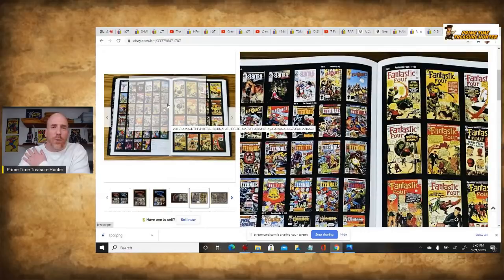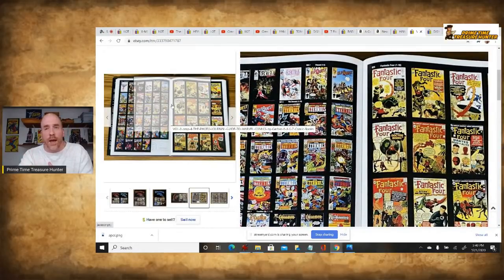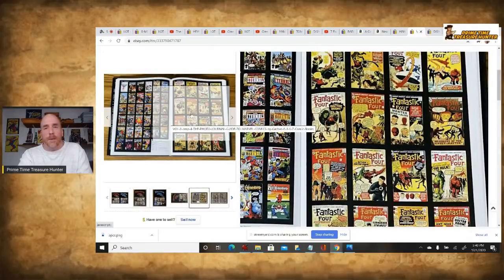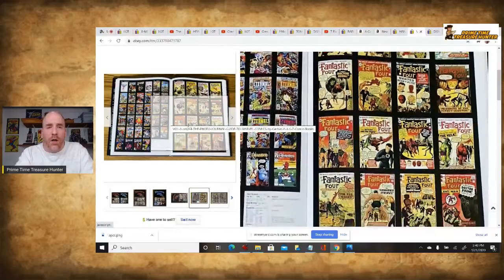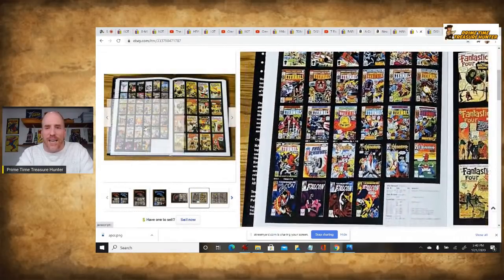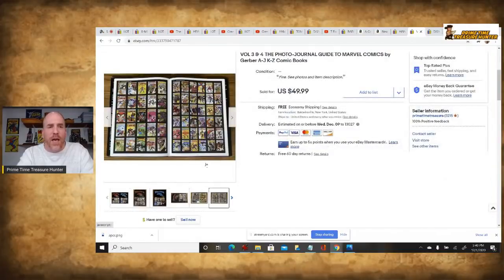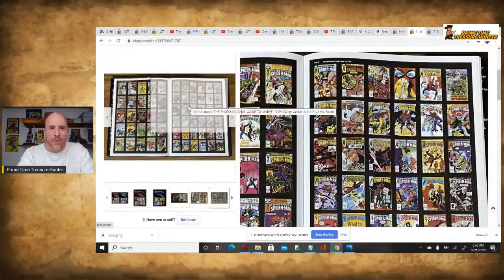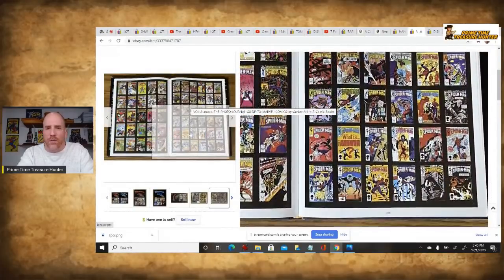And one of the things I was showing in the video there was when you open it up, you're basically going to see that it has these 2 books, volumes 3 and 4. They cover all the Marvel titles from 1961 to 1986. So it's a great handy reference. Has lots of really good information on the artists and stuff. It has some information on prices, but that's obviously not relevant anymore.